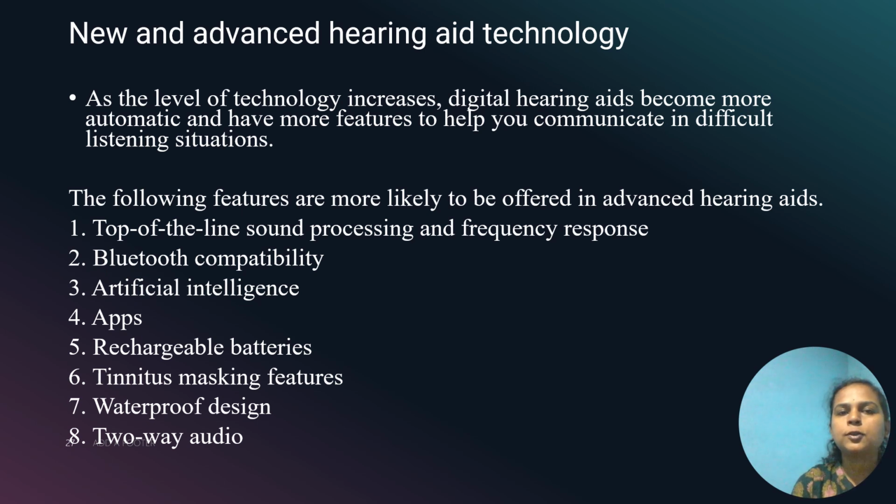Before, there were only analog and digital systems, where analog just increases and decreases the sound without relating to any frequencies specifically. And digital hearing aids can alter the sounds according to their frequencies, but still in digital hearing aids we have more advanced technology features being adopted nowadays. As the level of technology increases, digital hearing aids become more automatic and have more features to help you communicate in difficult listening situations.